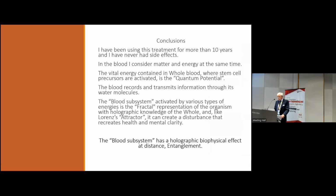Conclusion. I have been using this treatment for more than 10 years and I have never had side effects. In the blood, I consider matter and energy at the same time. The vital energy contained in the whole blood, where stem cell precursors are activated, is the quantum potential. The blood records and transmits information through its water molecules. The blood subsystem activated by various types of energy is the fractal representation of the organism with holographic knowledge of the whole. And like Lorenz's attractor, it can create a disturbance that recreates health and mental clarity.